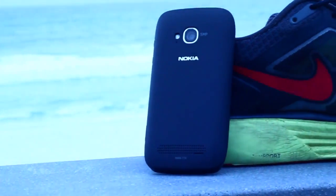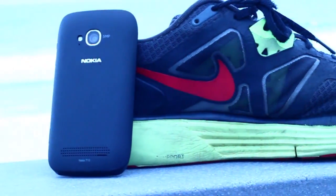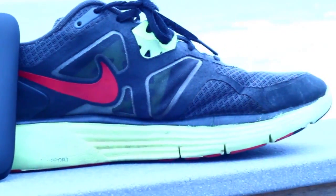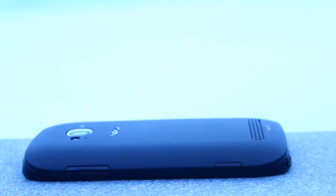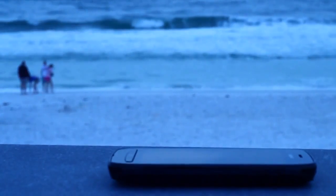$129.99 off contract. It comes encased in a solid build of plastic and plastic. There are no premium materials here, and that's not to be expected with an entry-level device like this. But overall, the plastic material and build quality feels very, very good on the 710. No budging, no real problems with the plastic, so Nokia's really put together a solid device, albeit an expensive one.